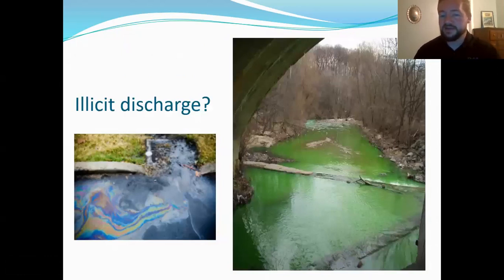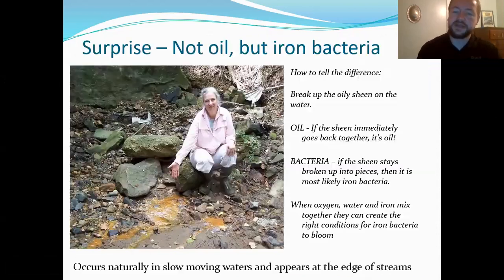So not always that common, but sometimes people can come upon illicit discharge. This can be illegal dumping of pollutants or drainage of pollutants. Sometimes it comes in the form of oil runoff or something maybe larger that can change the color of the water.